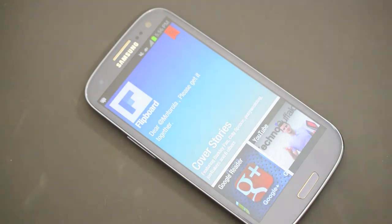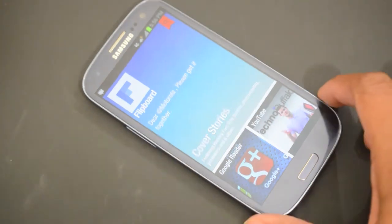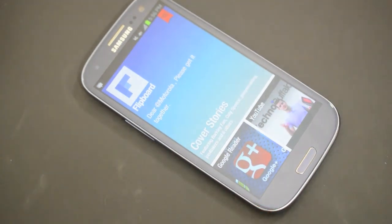Even though it does have Android 4.0 and there's no word on when it's going to get Jelly Bean Android 4.1, this is pretty much the best phone you can get.